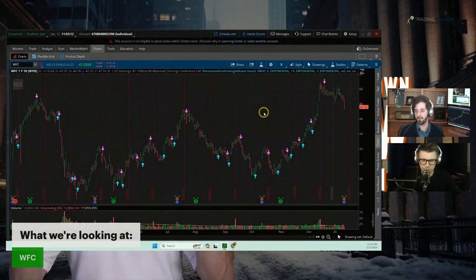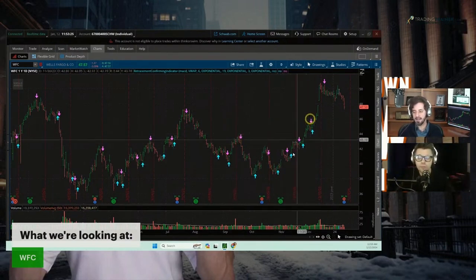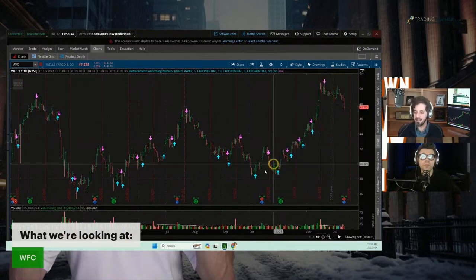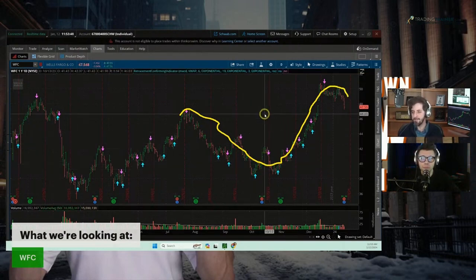Wells Fargo is one that we really have liked selling premium against, but it doesn't give us as many monthly signals. It's been on a little bit of a mini uptrend, and you see this reversal up here. If you're trading these bigger moves, because these are on the 3-month scale versus the monthly scale, you may consider, instead of using the fast MACD, going back to the standard MACD.